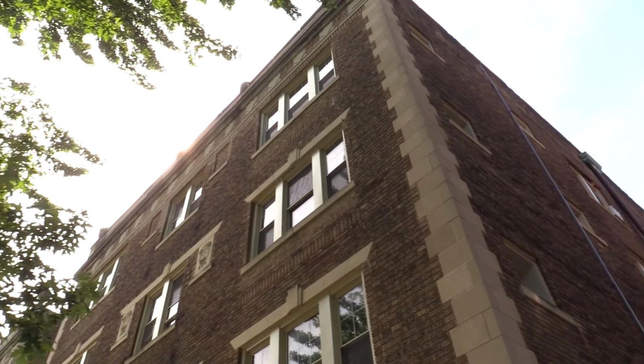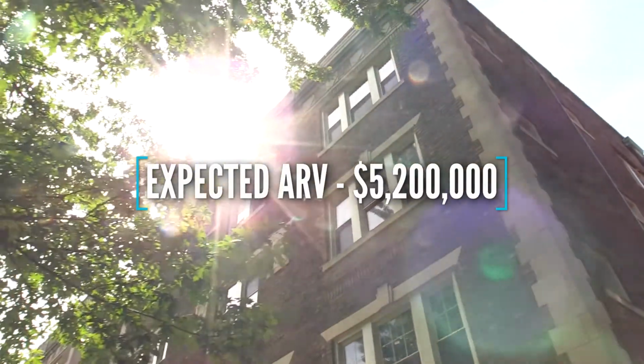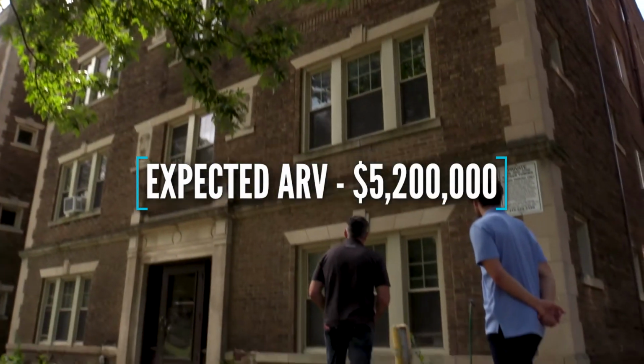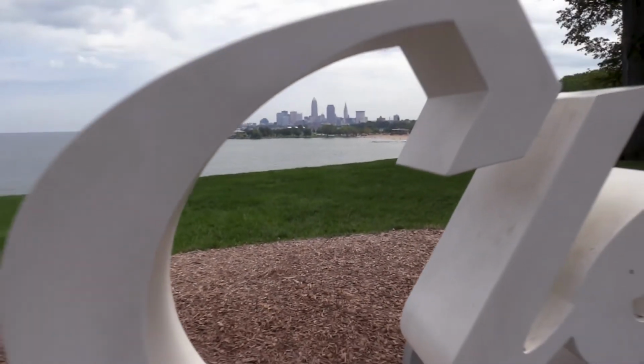When we're all done with 52 Lake, this property is gonna comp out at about $5.2 million, and it's gonna be one of the absolute best properties in the Gold Coast, Edgewater area of Cleveland.